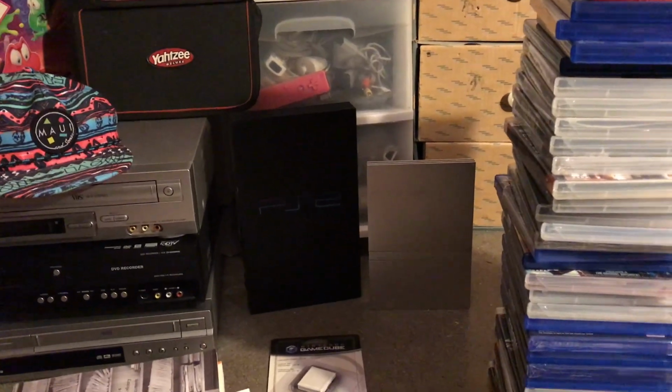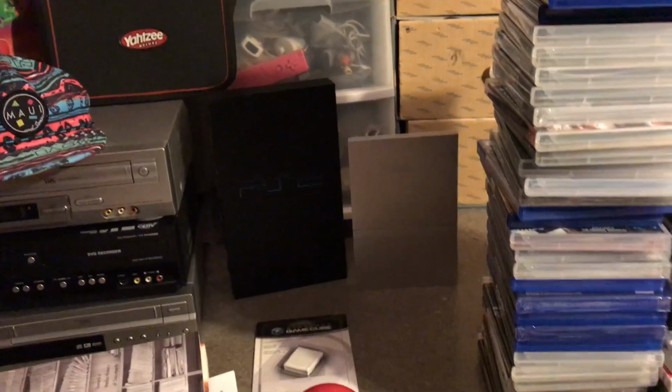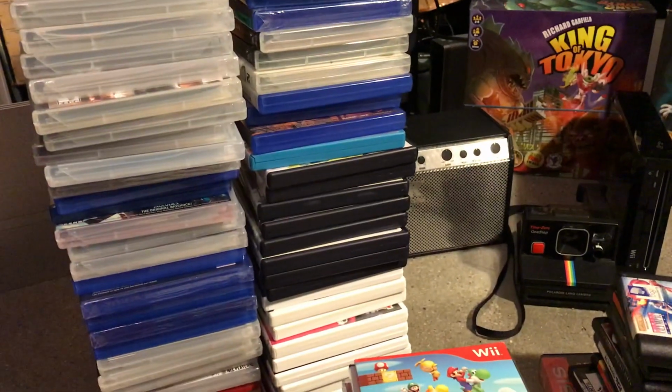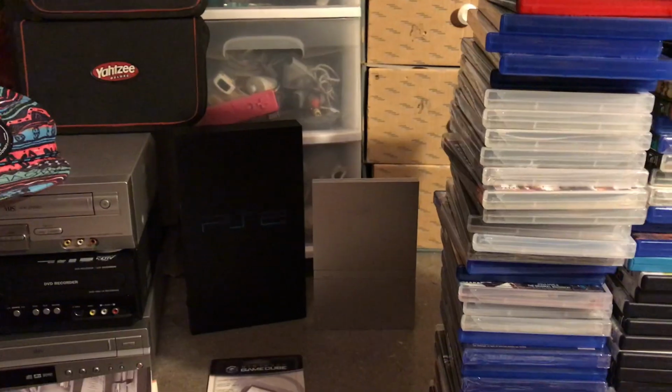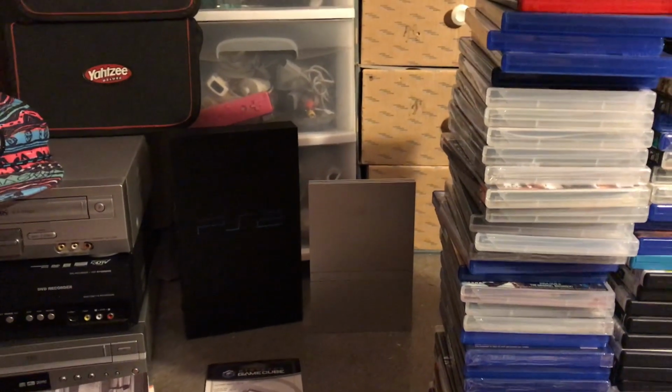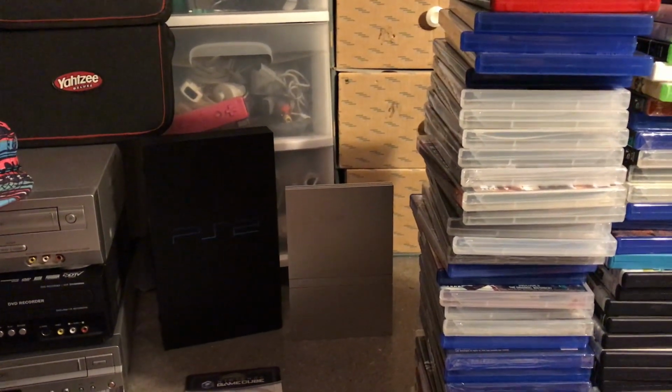Got a couple PlayStation 2s. It's kind of dark because of this tower of games, but yeah, I paid $10 for the black one. It came with all those black cases there, mostly sports games. Came with 2 controllers. So decent deal, only $10. Got a new tote bag that's of decent size as well.